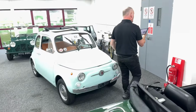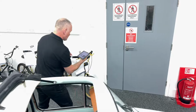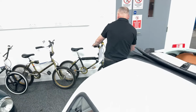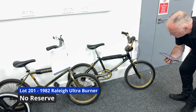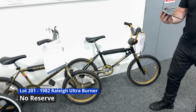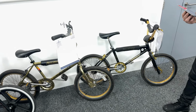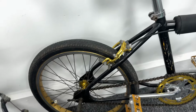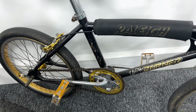1982 Raleigh Ultra Burner. Again? Oh, this one's no reserve. Right, so which one's this? 201, this one. Raleigh Ultra Burner. They're not really BMX bikes, are they? They're sort of our take on the American BMX bike. But they're not true BMXs. They're a bit more street. It says BMX. But is it a true BMX? You'd be able to tell me.